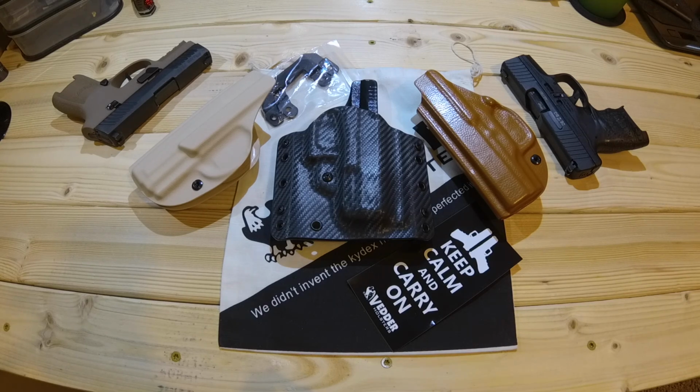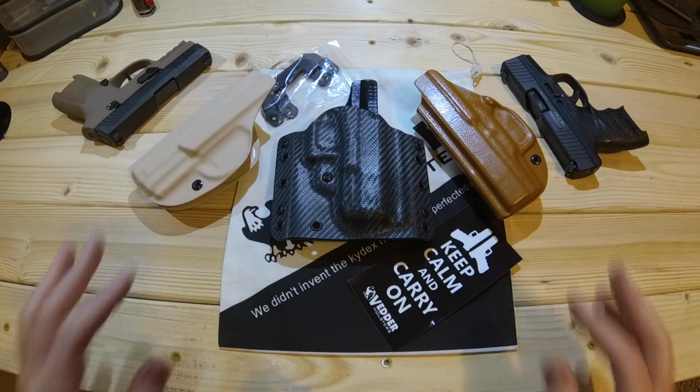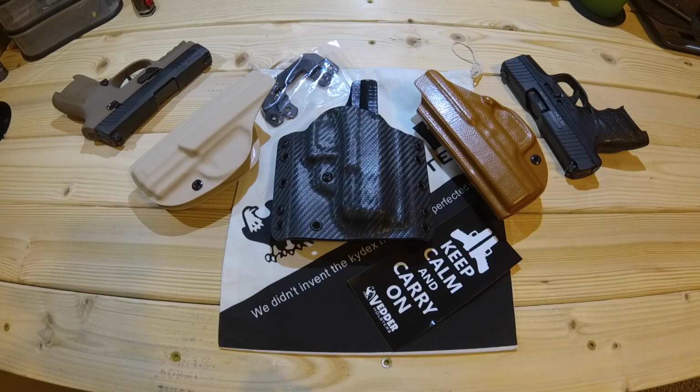So they've got pretty much whatever you want. And again, for the turnaround time and the good quality, and they've got great customer service. It's really hard to beat. So I encourage you to check Vedder Holsters out. You can even find them on Amazon if you want. It's generally the black holsters on Amazon, not some of the custom sort of things, but you can definitely find them in a pinch.